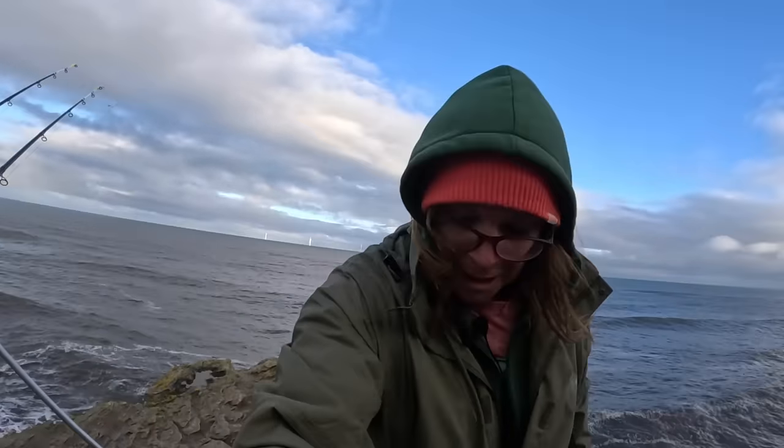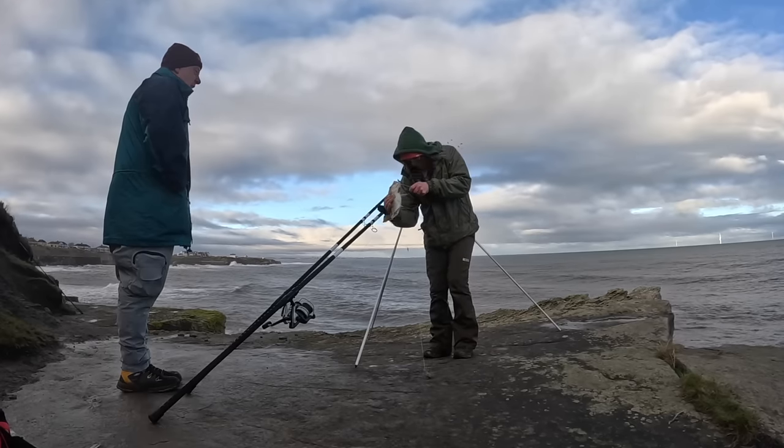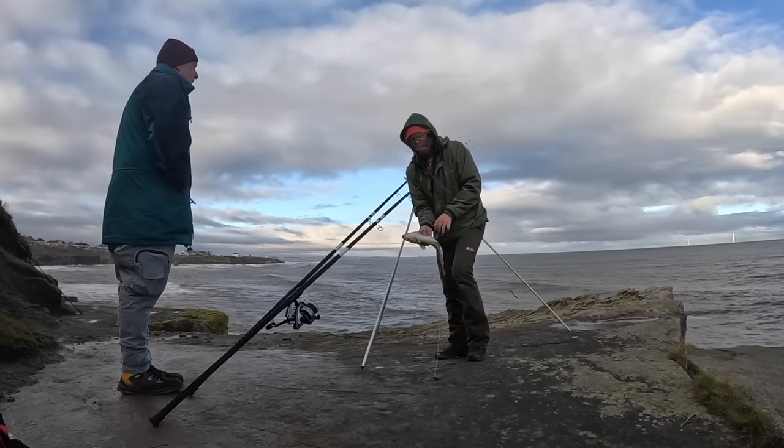It's a little bit smaller than the last one, but you know what? It feels as heavy. So I'll get the scales out and we'll get that one weighed and see. Swallow that right down. Yeah. So that's another one. That's coming home for the pan.